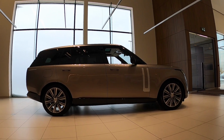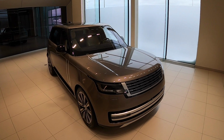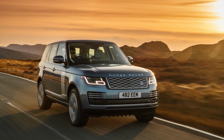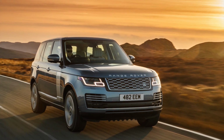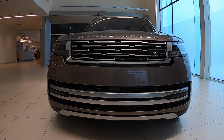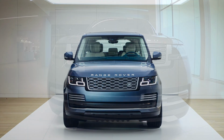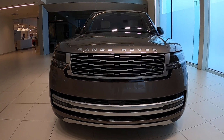First off, let's go over the exterior. What has changed compared to the previous generations, especially the predecessor L405 Range Rover? Well, some are complaining that the new one is too similar to the old one, mainly the front end. To some extent, I understand them.